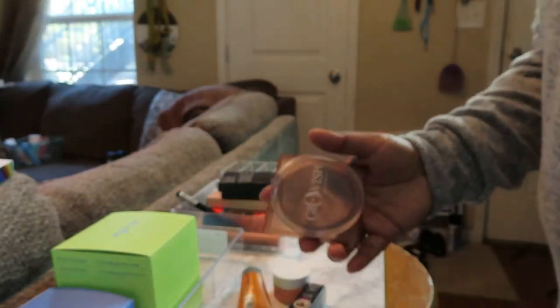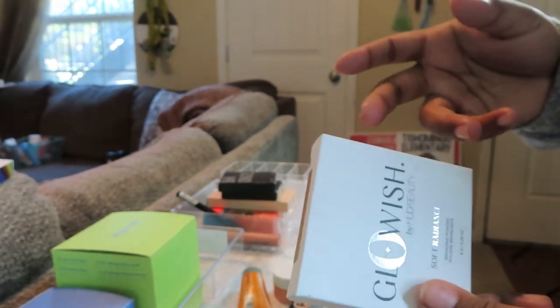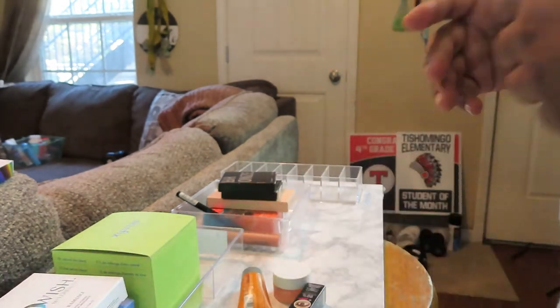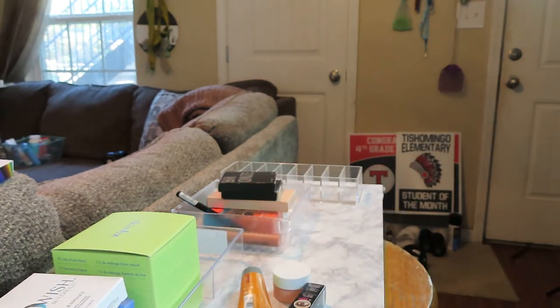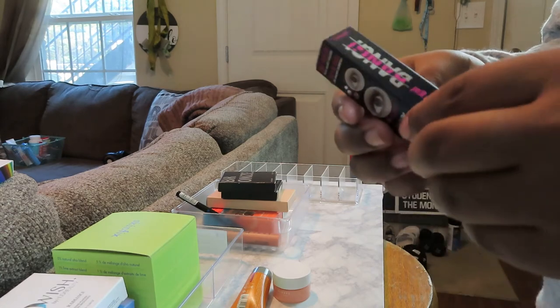I really like baked bronzers and stuff like that. Or not baked, I guess this isn't a baked. It has kind of that formula of a baked bronzer where it's got the swirl in it like that, and it's got a radiance to it. That's basically what a baked bronzer is.